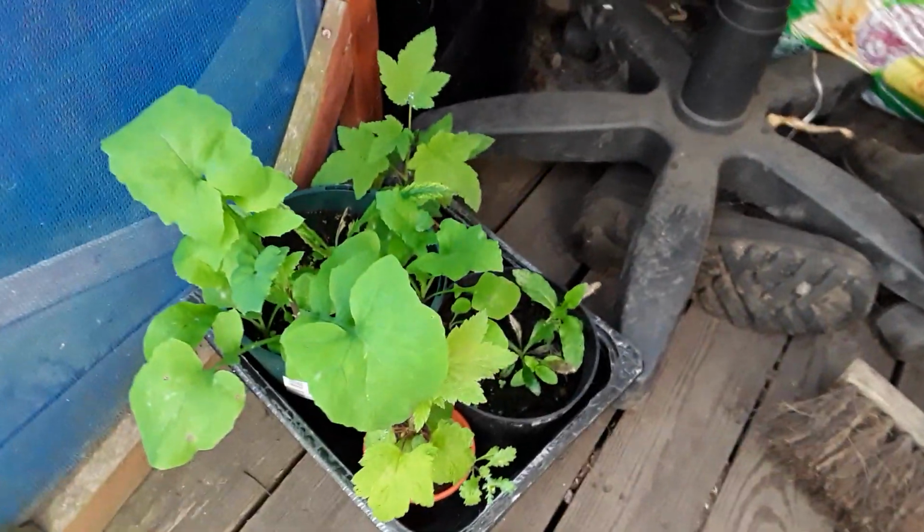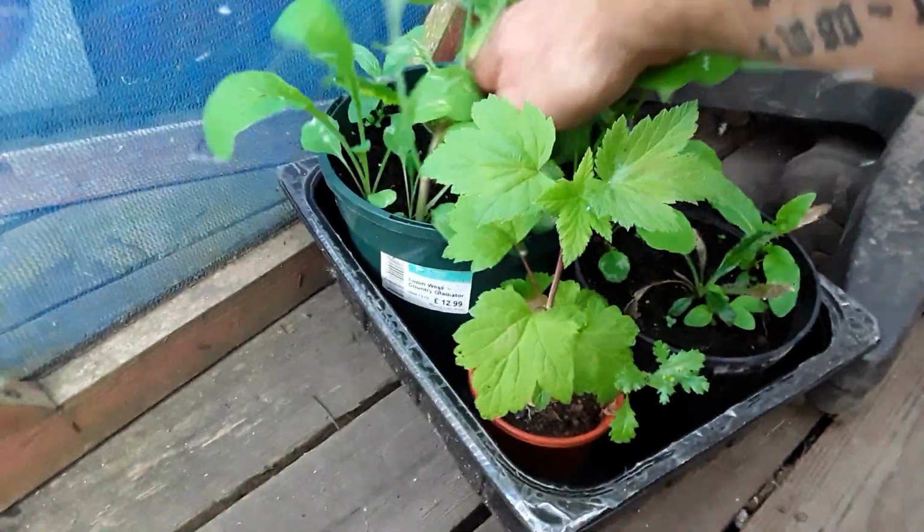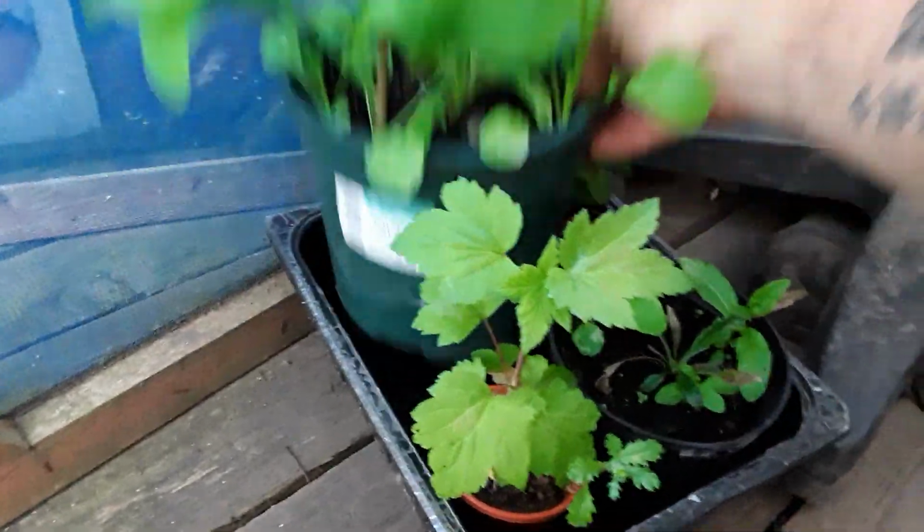And in the fruit cage, we grew some wheat. No, not those. Oh, damn weeds.